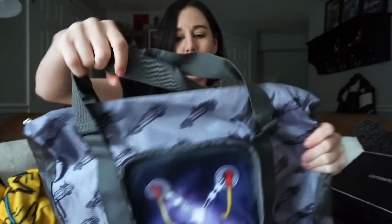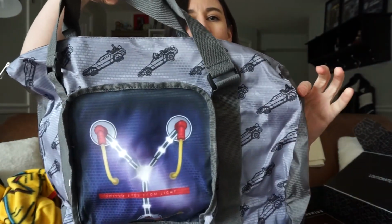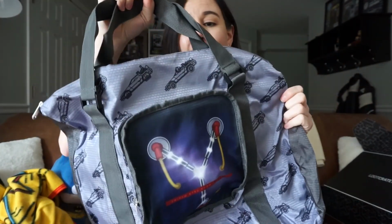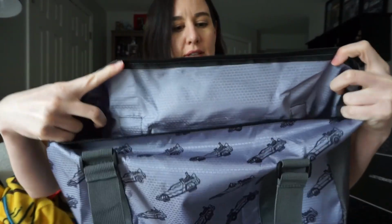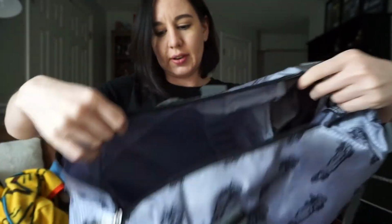Now this is a cool item, you guys. So we have what looks to be like a nice little travel satchel here. We have the DeLorean print all over it, and then the flux capacitor on the front. And it's one of those sort of bags where you fold the bag inside a bag, and it makes it really compact and travel friendly. So I think that's awesome. We have some nylon straps here, and that's the back. And then of course our zipper with just a plain gray interior. This too is also licensed and a Loot Crate exclusive, so there is that.